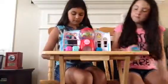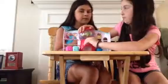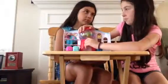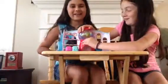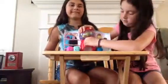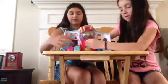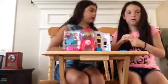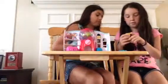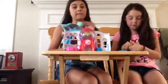Okay, now it's your turn to open it. No, play the ball, because you just opened one. All right, go ahead. Okay, I will open a backpack next. What did you get? I got this turnip looking thing. I can't see what that is. The backpack is blue.